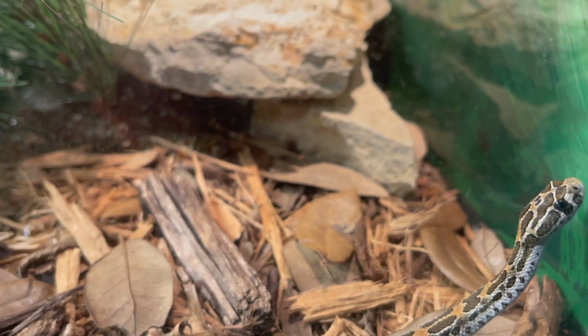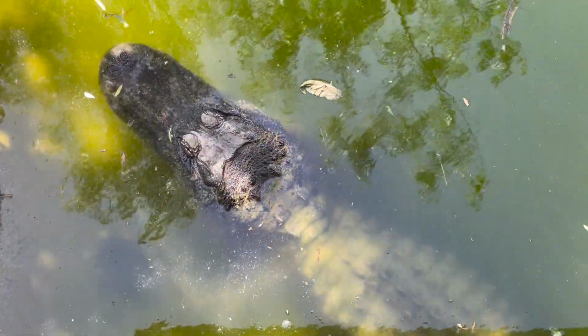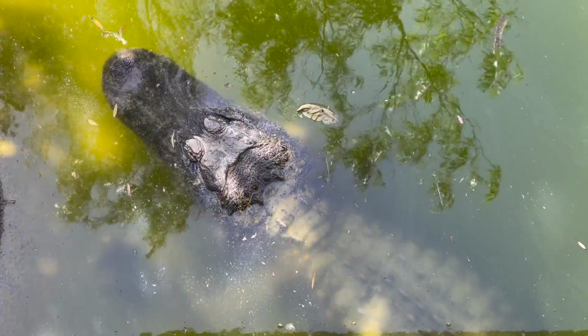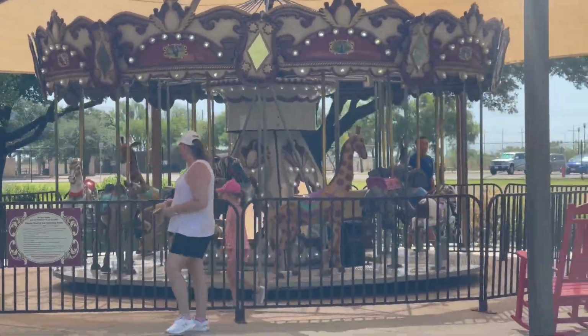And then we also saw more snakes. I like going to the reptile place. And there's an alligator, which I never see outside by itself. Supposedly there's alligators in Texas, but I don't believe them.